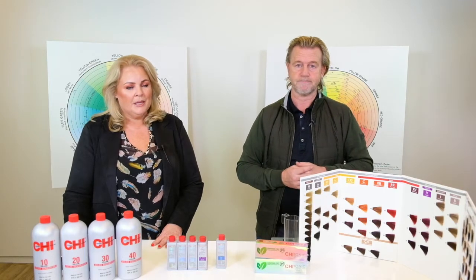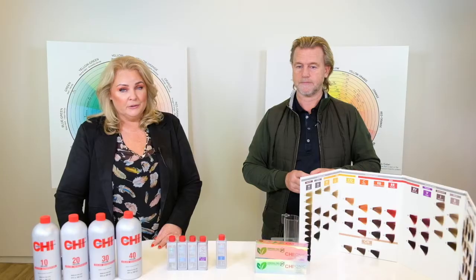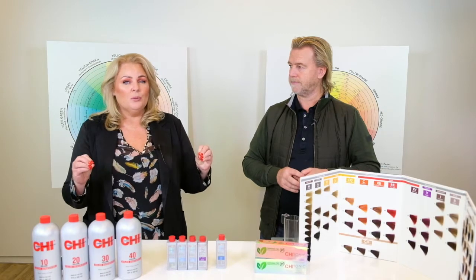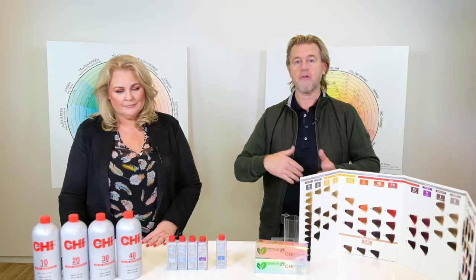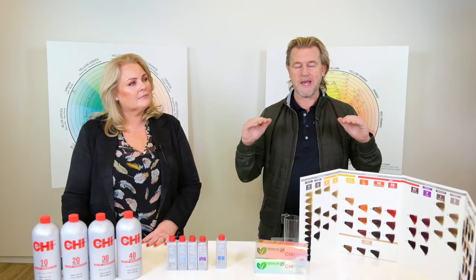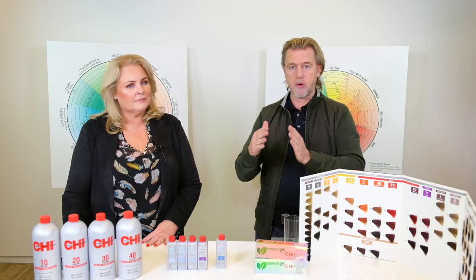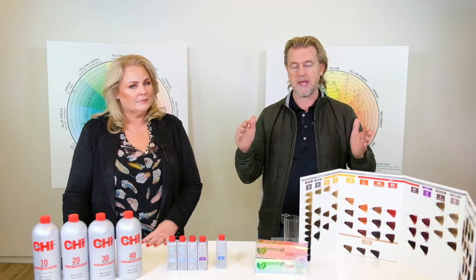Our color is ammonia free. This means that we replaced ammonia with monoethanolamine, MEA. And that is actually an ingredient that creates a stable pH in the color. Yeah, and that's important, and that's totally different than what many other manufacturers are doing. So our working pH level is very constant from moment 1 until moment 35, 30 or 15 if you use demi-color. That's where our pH level stays the same.